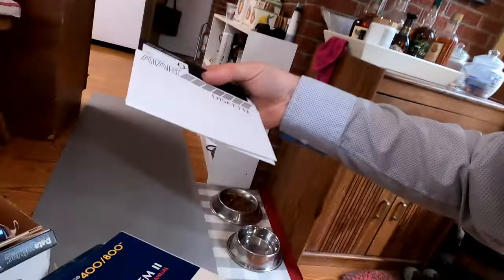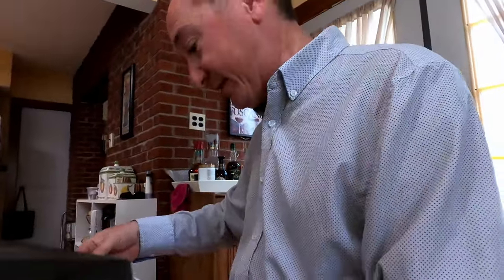Okay, here's something really cool. Disk operating system, DOS. That's what that actually means. We have disk operating system 2 for the Atari 400-800. I'm gonna try to boot it on the 800XL and see what happens.